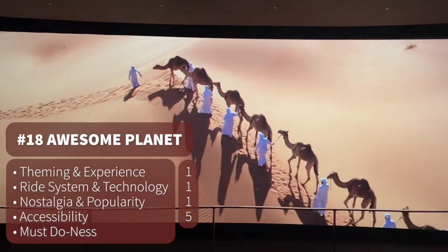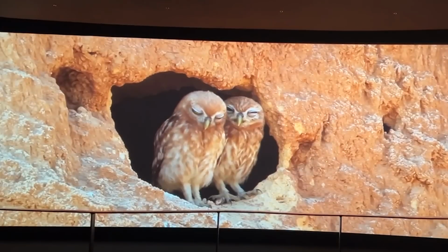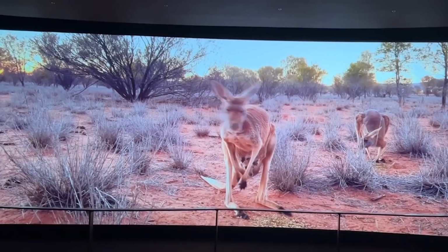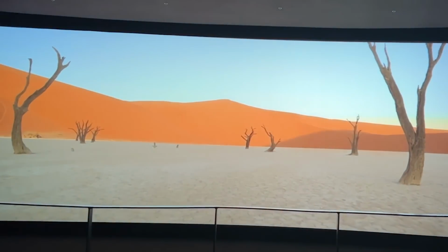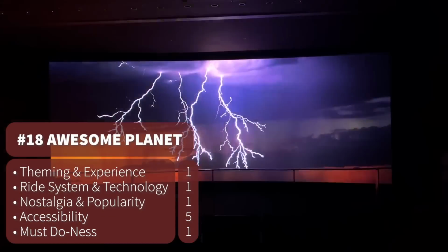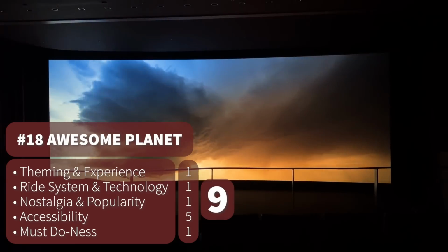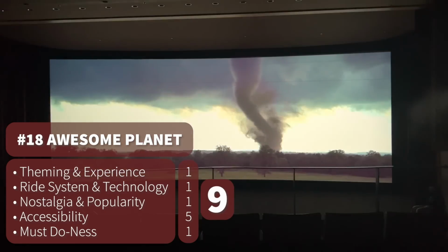Our final category, of course, is must-do-ness, which I know sounds silly, but I thought about calling it mustiness and quickly realized I could not do that. On the must-do scale, this one is going to be a 1 out of 5 as well. Awesome Planet is perhaps the most skippable attraction in Epcot, though it is a very cool film. All in, this attraction is going to get a score of 9.